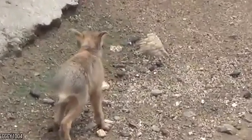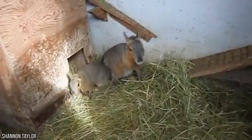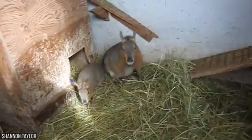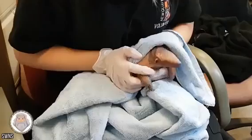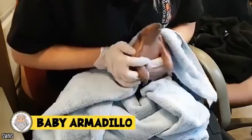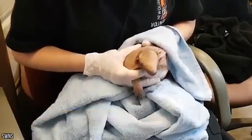When the babies are born, they are able to start running immediately. They stay in dens and are watched over by groups of parents. Maras are eventually weaned by 13 weeks. Number 2. Baby armadillo. Did you know that the name armadillo comes from the Spanish for little armored one? That makes a lot of sense, right?